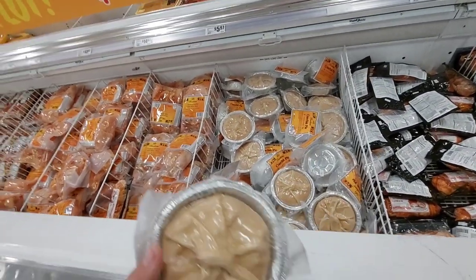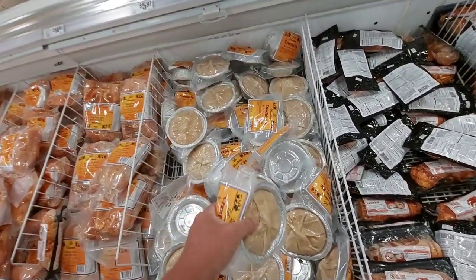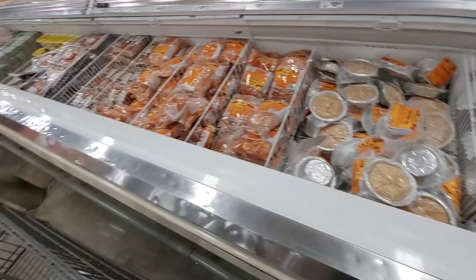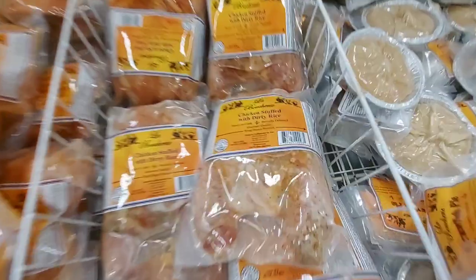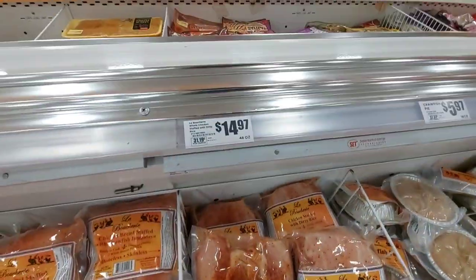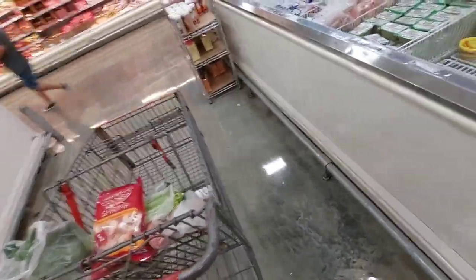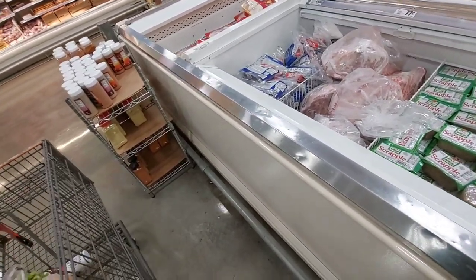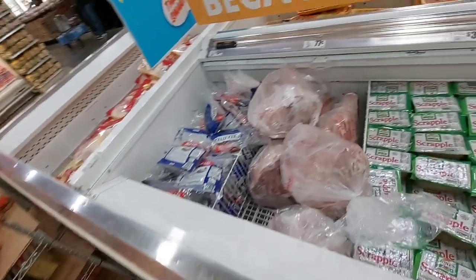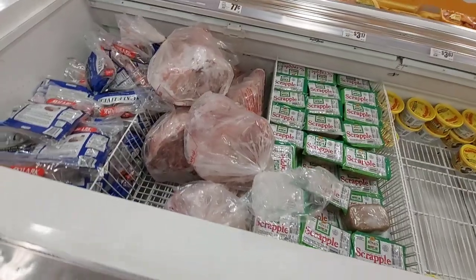I am very tempted to get this, but I'm not. I'm on a diet. Chicken stuffed with dirty rice. $14. Now, I'm not saying everything in this store is super cheap, but some things are. $0.77 a pound for hog head. That's the whole hog's head. And Mexicans around here love it. I will be back.